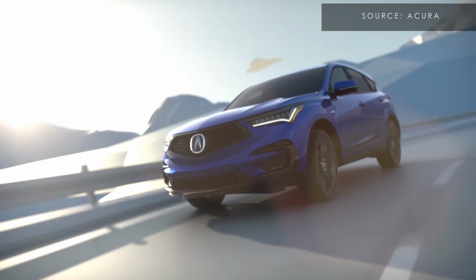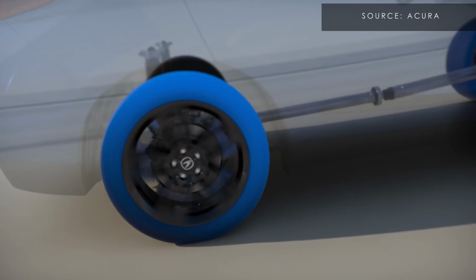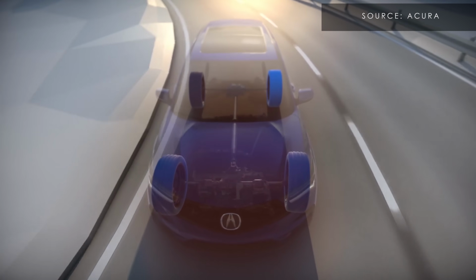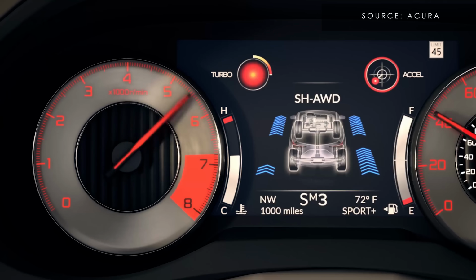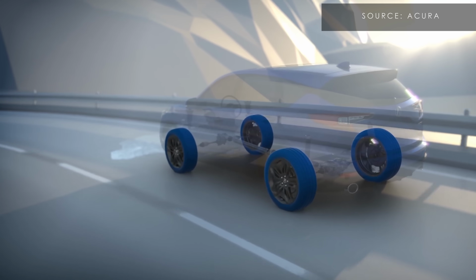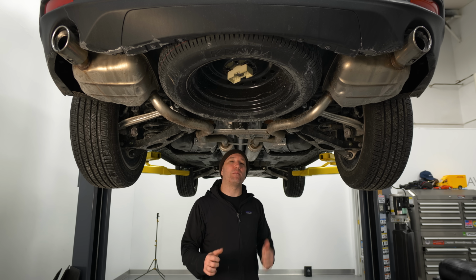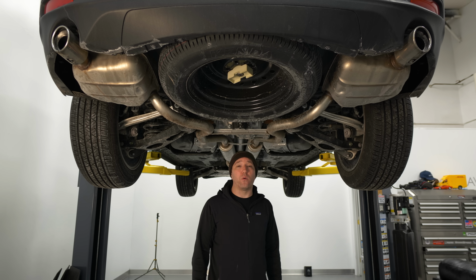So when you turn that wheel over and it's starting to break traction on one side, this can transfer power to one side or the other to balance out the car. And it's not like a typical all-wheel drive feeling. It is a lot more dynamic. It feels more rear-wheel drive bias when you're driving it. You feel a lot more rotation because of this. And that's why this is definitely one of the better all-wheel drive systems.